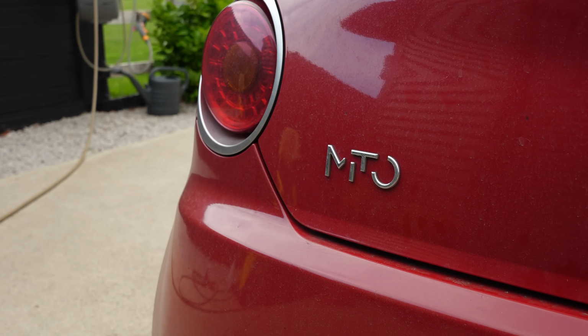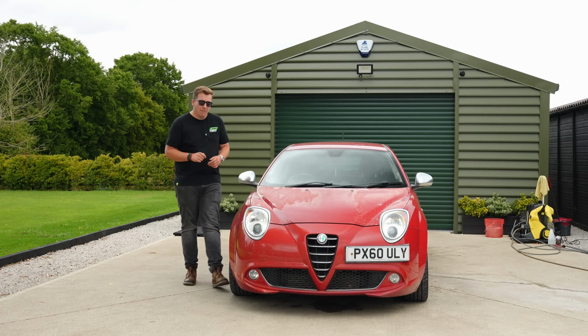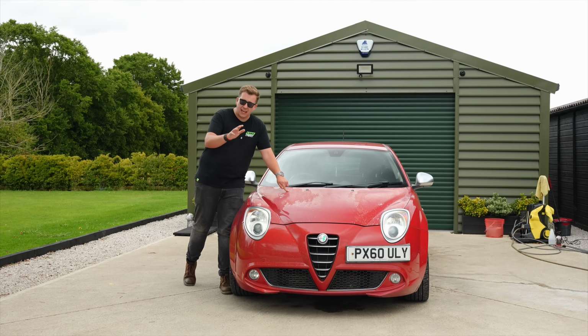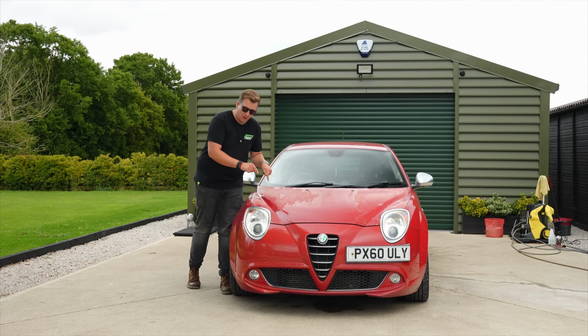While it's not the Cloverleaf, the fast one with 170 horsepower, it is a Veloce 135, meaning it's got a 1.4 litre turbocharged multi-air engine, which is not quite powerful enough. Again, more on that soon, but it's quite good and it makes turbo noises.